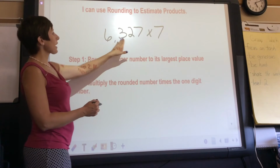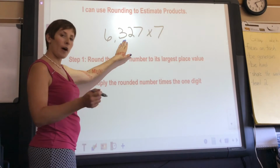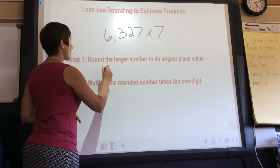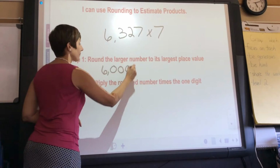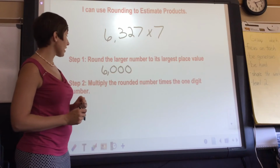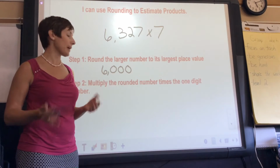Alright, you should see that you have a 3 in the hundreds place. We know 0 through 4 you round down, 5 through 9 you round up. So we're going to go ahead and round this to 6,000. Step 2 is you're going to multiply the rounded number times a one-digit number. Go ahead and do that step and then restart.